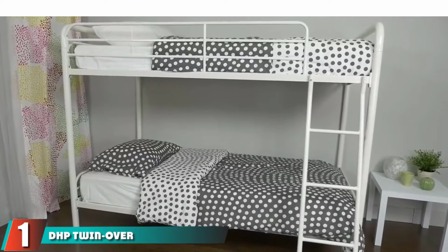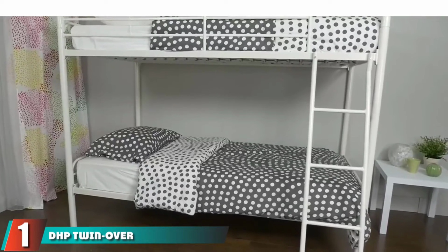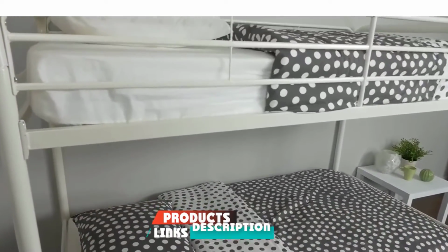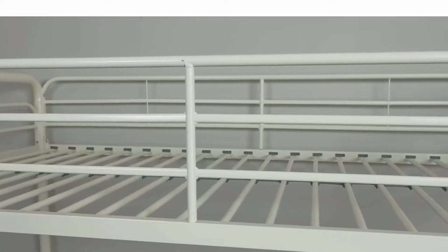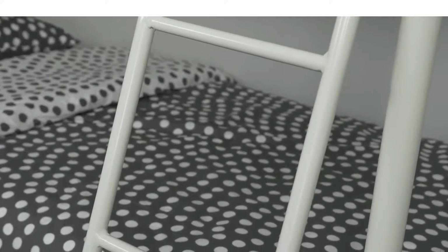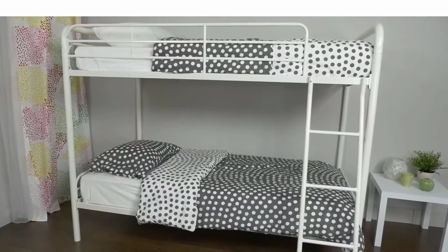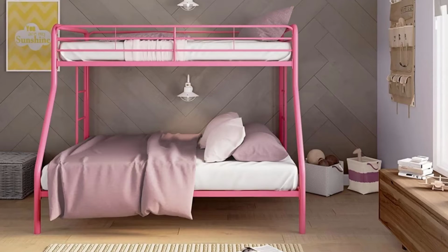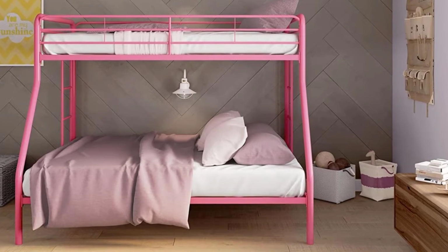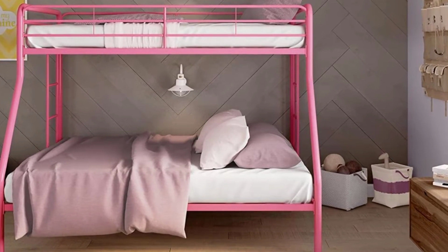At the first position of our list, we have DHP Twin-Over-Twin Bunk Bed. Over 8,500 customers give this metal bunk bed 5 stars for its reasonable price and ease of assembly. In fact, many reviewers say they put it together alone, including one mother who says, "No pieces were missing and the instructions were easy to understand. It took her a few hours, but it was worth it. I love that there is a guardrail going completely around the top bunk, so I don't have to worry about my little guy ever falling."